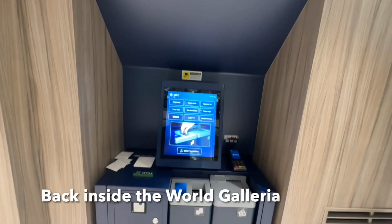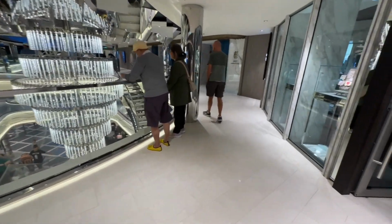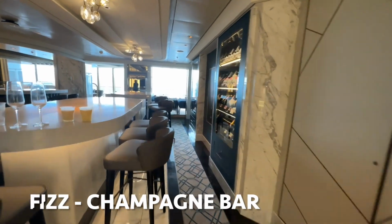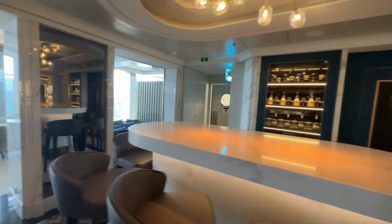We went for an explore around the inside decks. The only snag with the bars and lounges on MSC ships is that they're all themed, so you can only get what is on that menu, no deviation. So as you can see, Fizz the Champagne bar was quite empty.